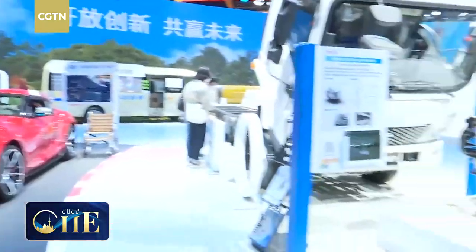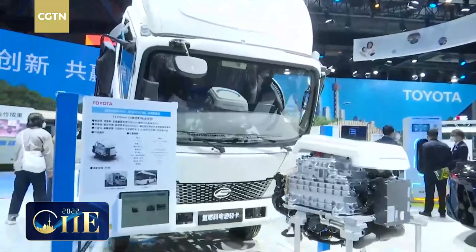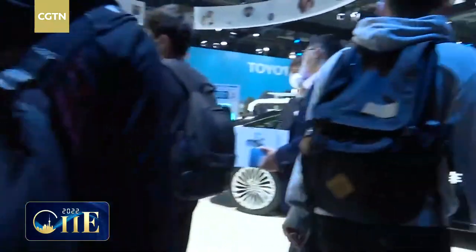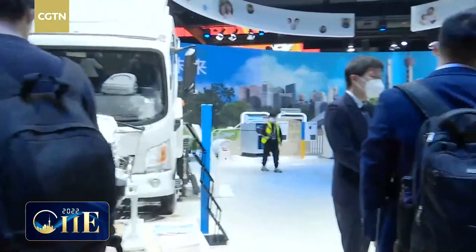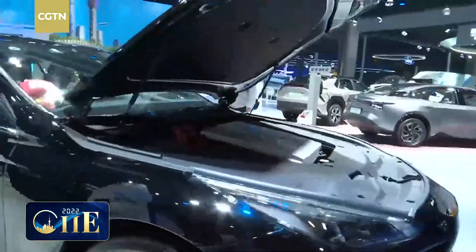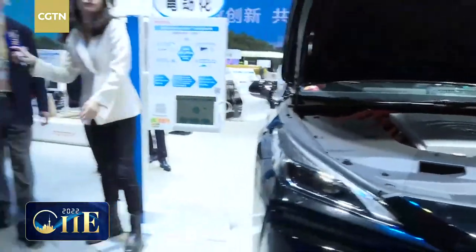So they have provided multiple solutions to the energy transition, including hydrogen and electricity. And they also customize their products to the different situations of different countries. So in China, this time they brought electric cars in all aspects. And now what we are looking at is a hydrogen fuel vehicle here.